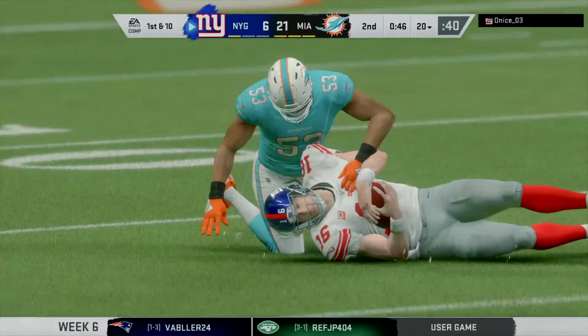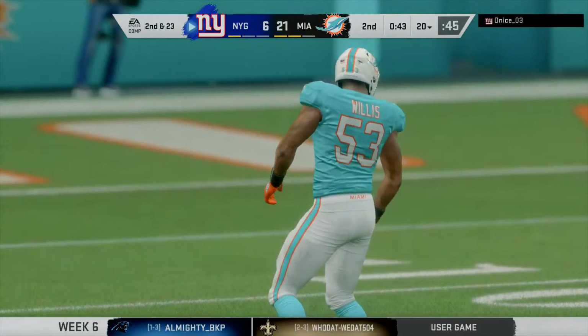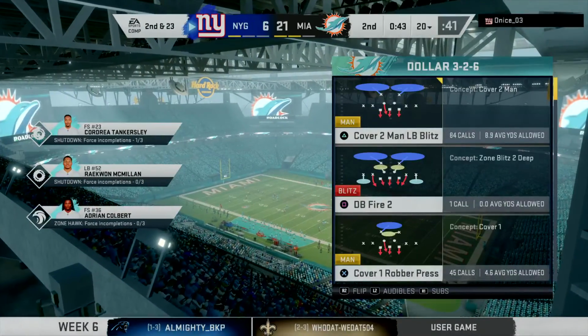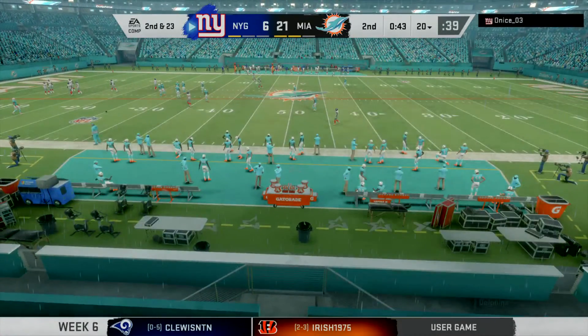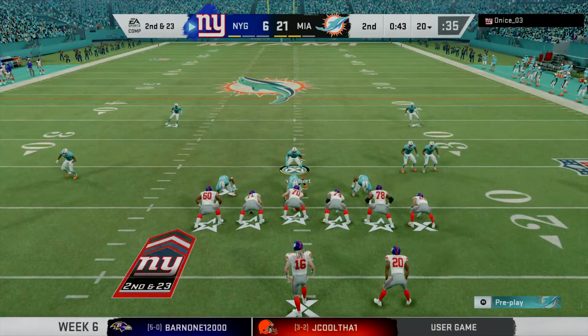On 1st down, Lawrence. And a big loss here as he's taken down. The sack by Jordan Willis. Now the Dolphins going to burn the first of their timeouts as they'll stop it with just over 40 seconds to go in the first half. Now that after the sack, it'll be interesting to see what they have planned for 2nd and 23.